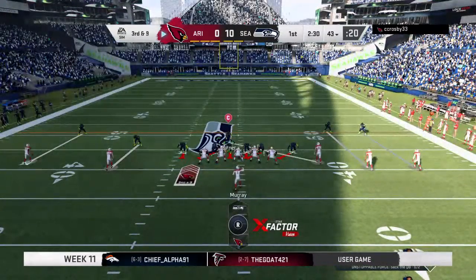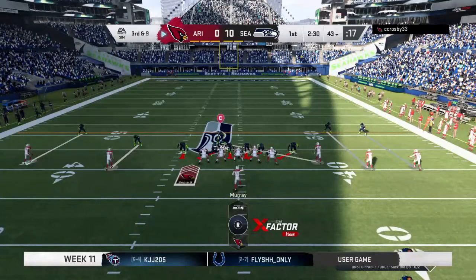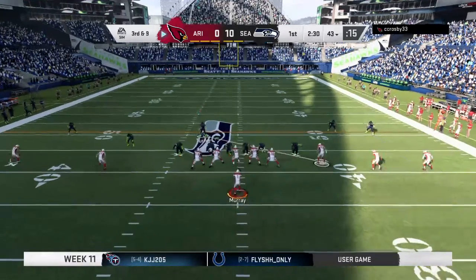Watch the whip. 55 mark, 55. You remember me? You remember me? Let's go, man. Let's go.